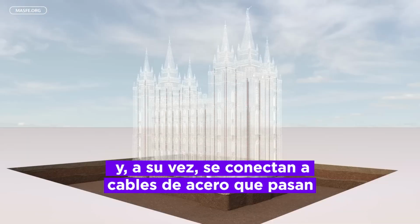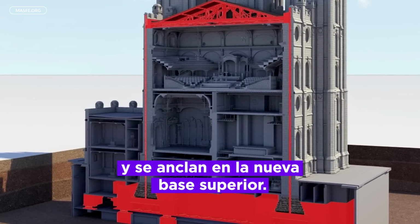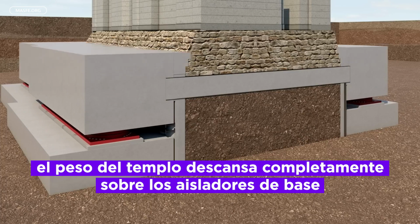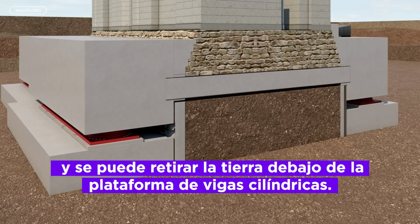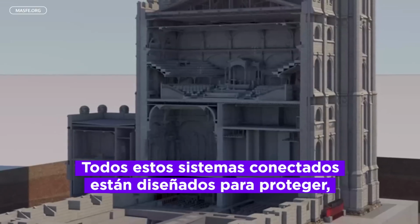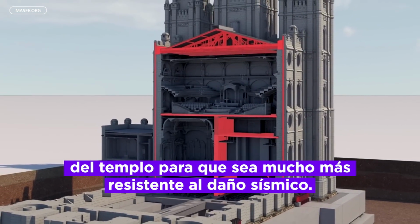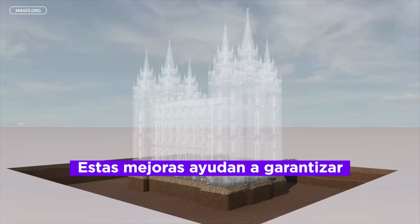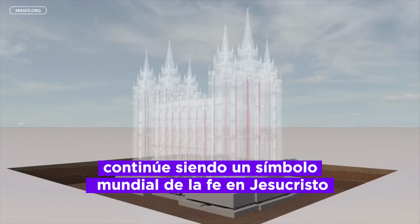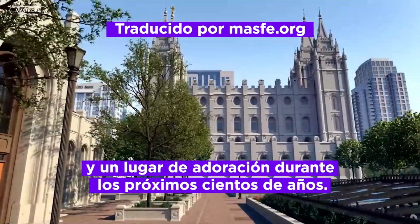In turn, they connect to steel cables that run through vertically drilled holes in the walls and anchor into the new upper foundation. Once the upper foundation is in place, the weight of the temple rests completely on the base isolators, and the earth beneath the cylindrical beam platform can be removed. All these connected systems are designed to protect, reinforce, and consolidate the temple structure, making it much more resistant to seismic damage. These improvements help ensure that the iconic Salt Lake Temple will continue to stand as a worldwide symbol of faith in Jesus Christ and a place of worship for hundreds of years to come.